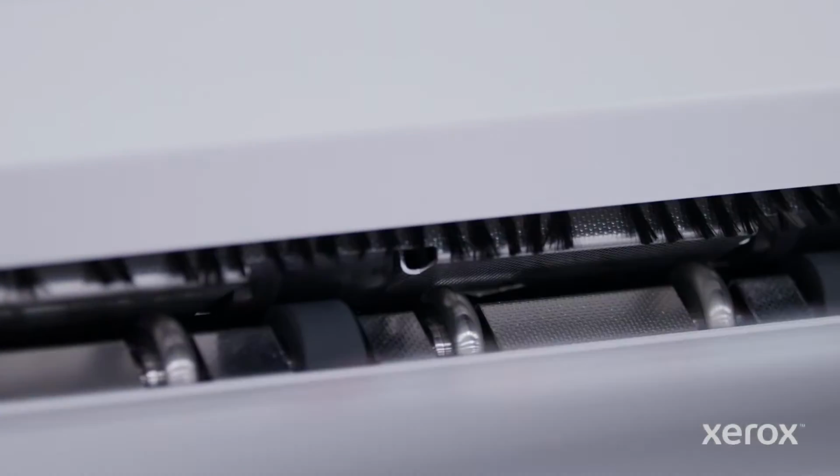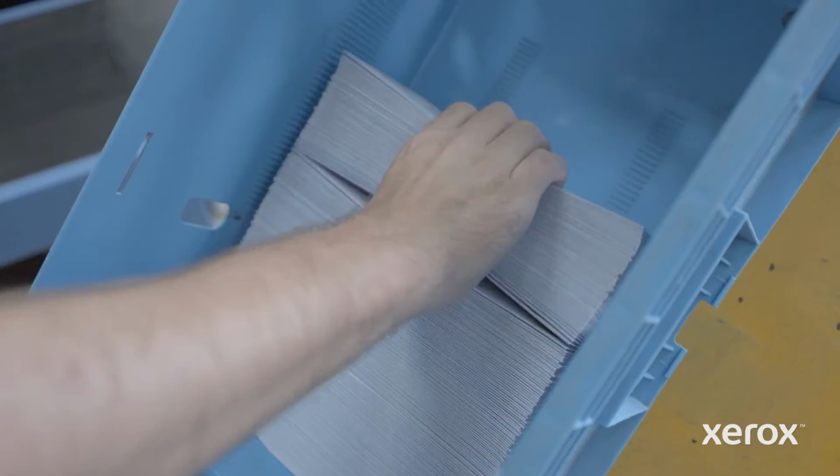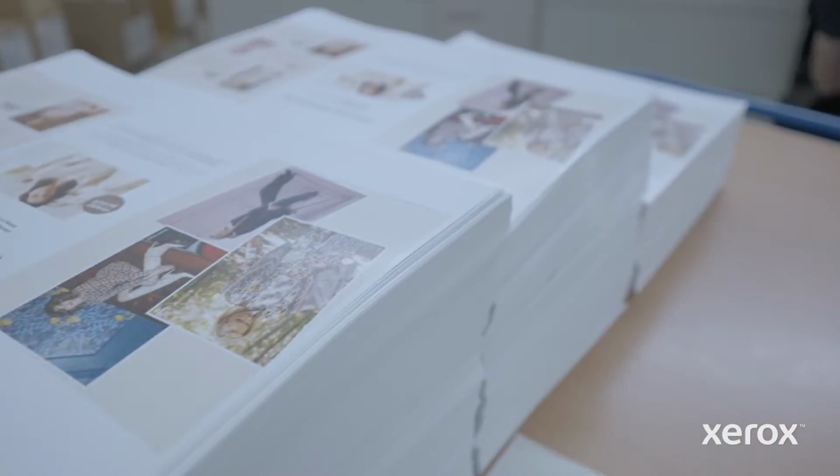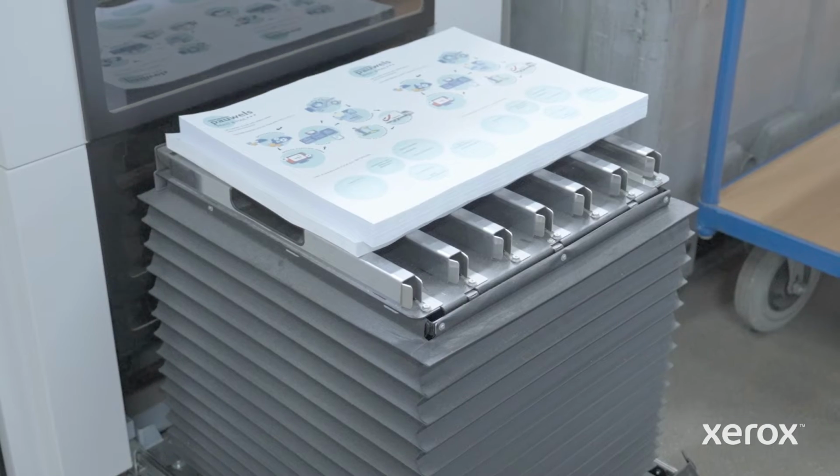When printing millions of documents, it's hard to keep track of each page and stay in compliance. And a mismatch in your mailing that exposes the wrong person's information could result in significant consequences.